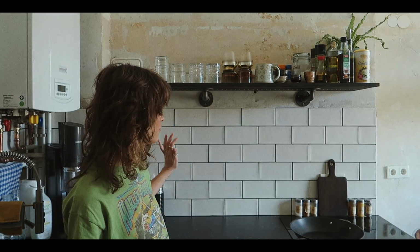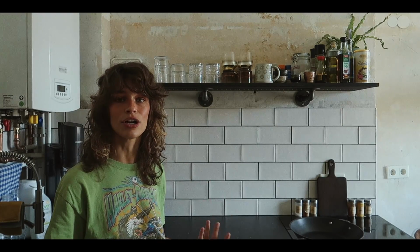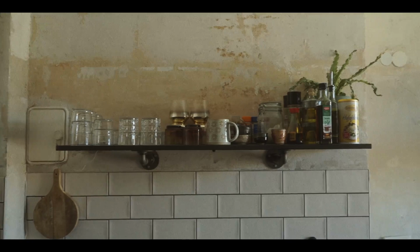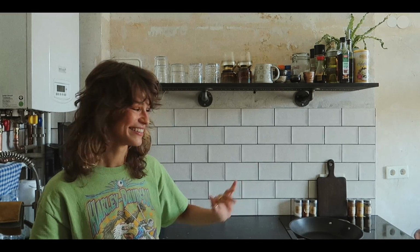I have this little shelf on top of the kitchen counters because I wanted to keep it kind of open in here because it's pretty small and dark, so I didn't want to have actual big cabinets. This one is from Rack Buddy, but you can also build this yourself. But as we build so much in here ourselves, at some point I was like, I just want to buy things and not build them anymore.